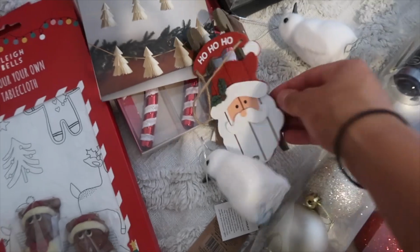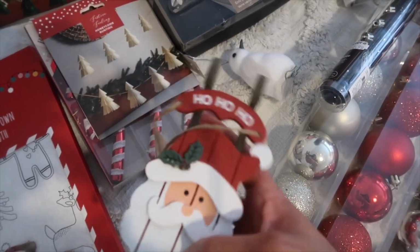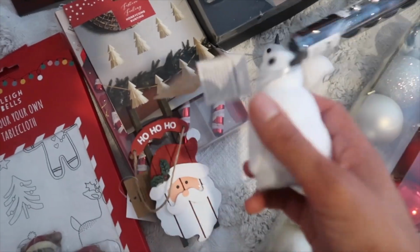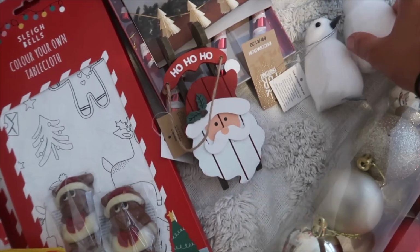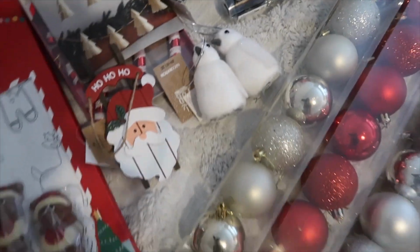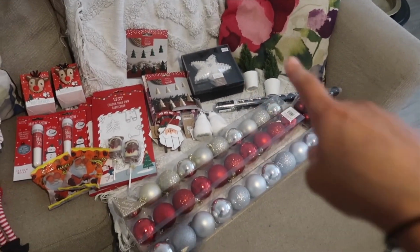Obviously I've got my little faux trees from IKEA, and I loved this cute little Ho Ho Ho sleigh decoration from The Range, which was about £1. And then we got two of these little festive penguins as well, for I think they were £1 something each. So, oh, I'm out of breath. So these were the new decorations we got.